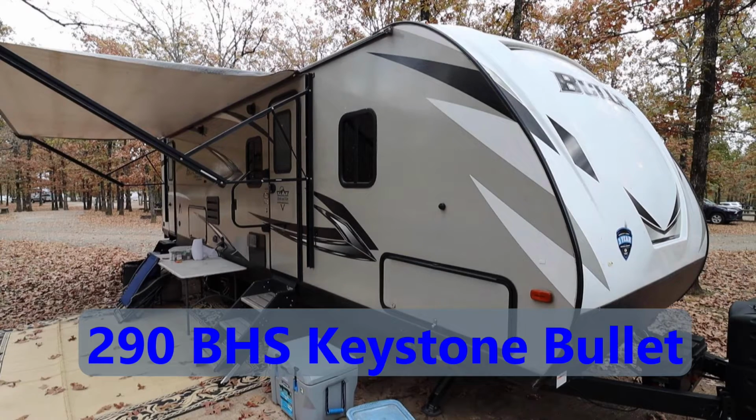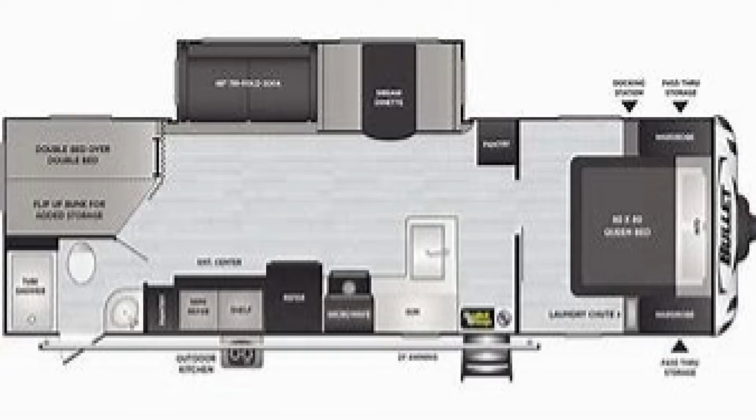This year, here in season 4, we upgraded, so to speak, to a 2020 Keystone Bullet, a 290 BHS. So a little bit bigger with a slide out. And we're just going to compare all different aspects of it, what we like and what we don't like.